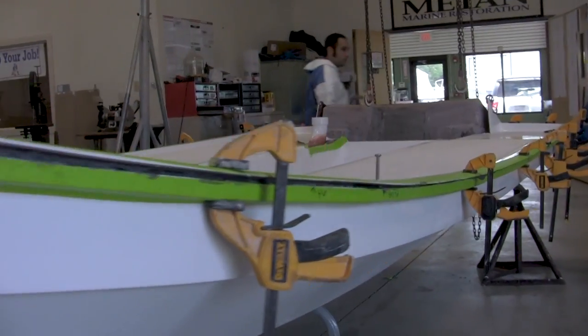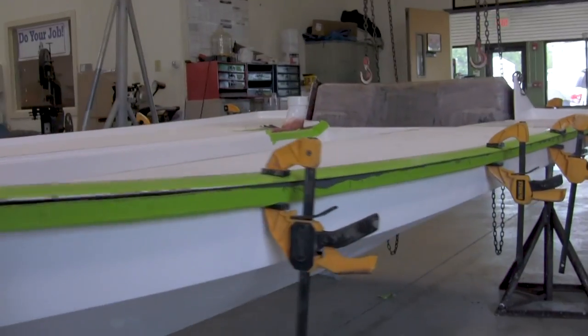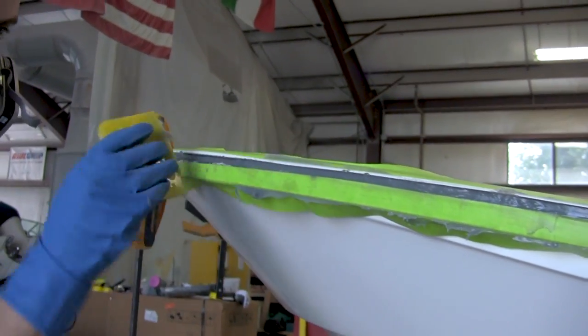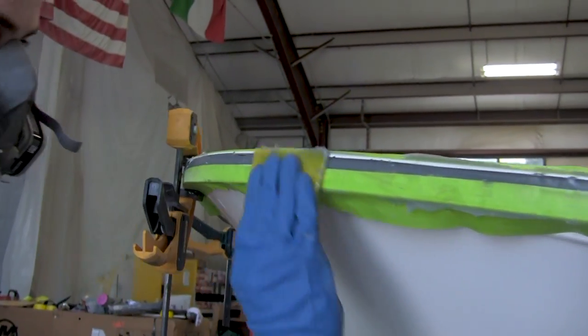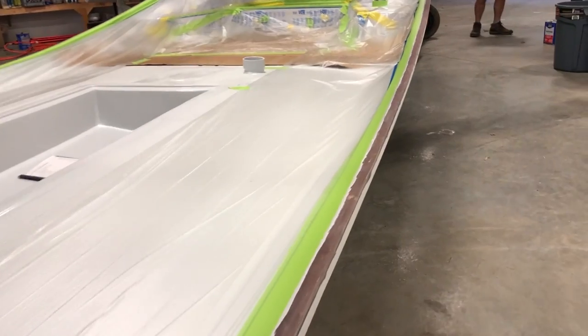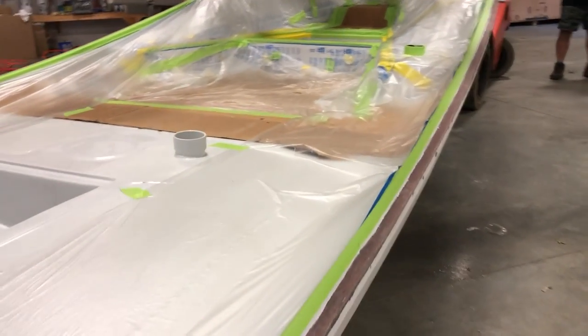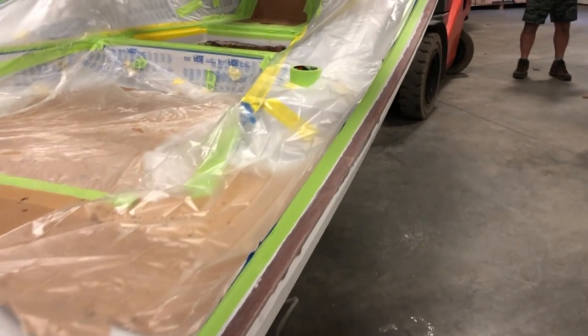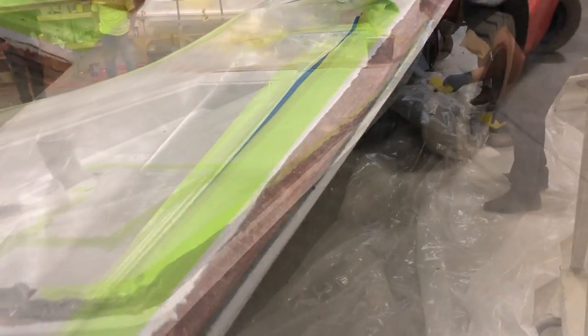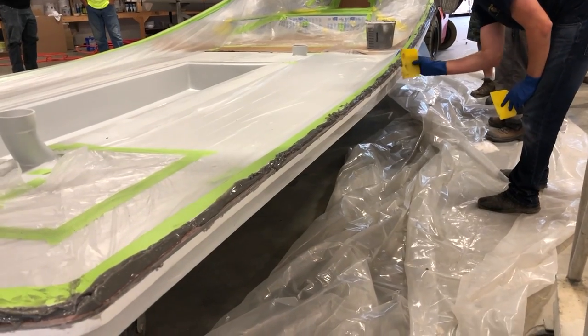Clamped off the hull to deck joint and applied light pressure to the inside of the liner. Cleaned up around the deck joint and did it all over again on the second 21. We gave the methacrylate a full day to dry and then spent a few hours prepping the perimeter of the hull to deck joint by grinding the surface down to laminate. Because remember, methacrylate bonds the best laminate to laminate.